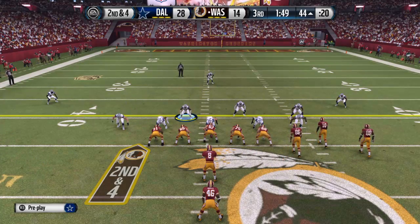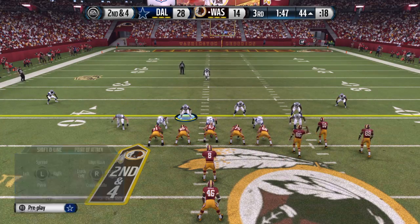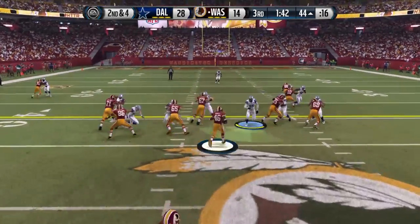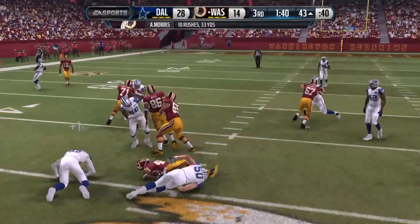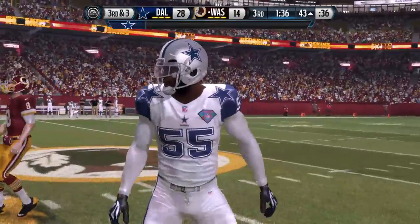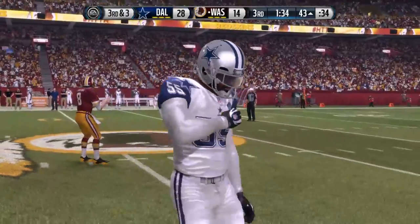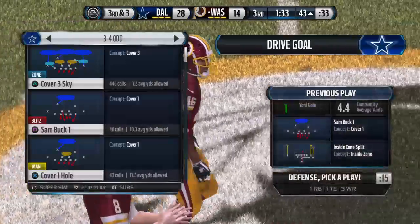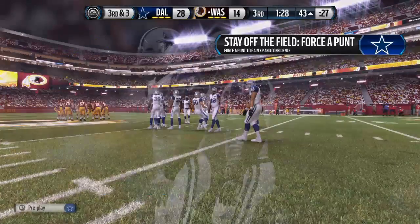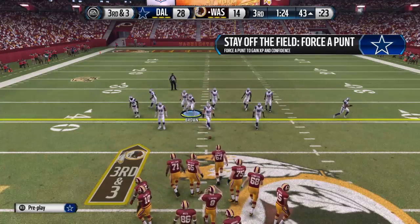Cousins lines up in the pistol. Look at that. The defensive line, now they're all spreading out. 2nd and 4. Morris looking for a lane. The Redskins are down on the scoreboard, and this running game is a big reason why. And Morris has been shut down from his very first carry on. No balance by this offense, like you said today.